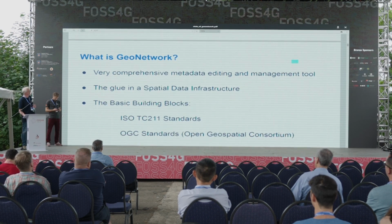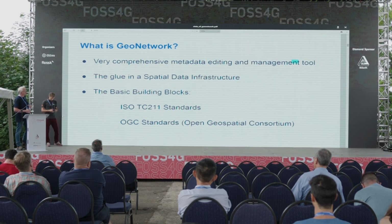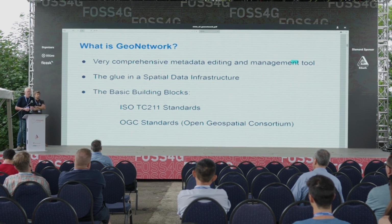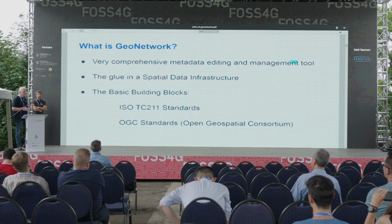What is GeoNetwork? It's a comprehensive metadata editing and management tool, a catalog application. And you can say it's the glue in a spatial data infrastructure. It consists of several building blocks, and you can look at this from all kinds of angles, but the most important are ISO TC211 geospatial standards, OGC standards, and we're introducing more and more open data standards as well.